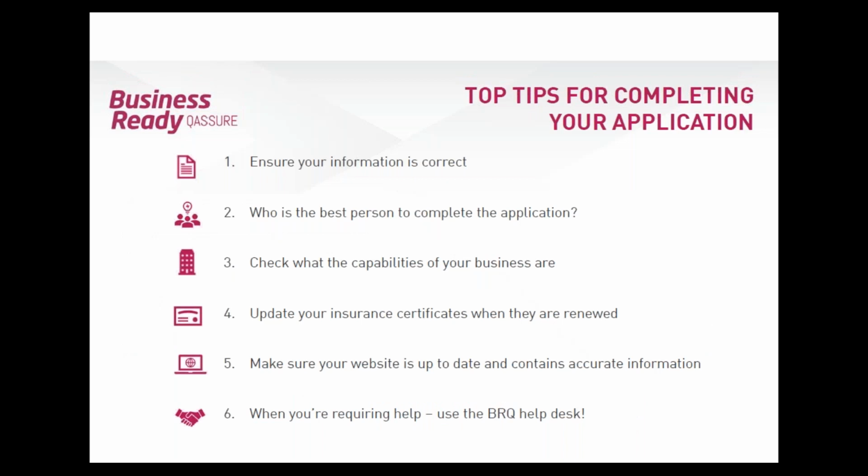So, my top tips for when completing your application. Ensure your information is correct. Everything changes, your business details, staff, and websites. So make sure your information is always up to date. You can log into your current application and edit this at any stage to update your public profile. Who is the best person to complete the application? Make sure the person completing the application is aware of the government process and outcomes desired.